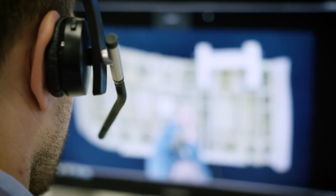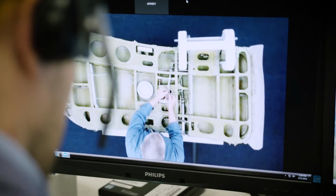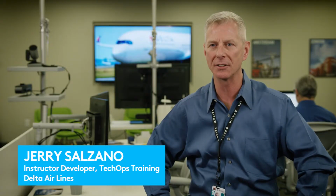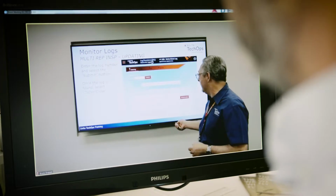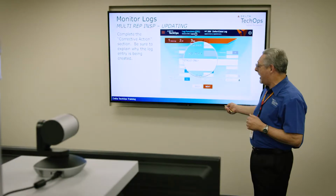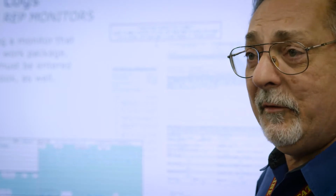It's bringing students in from different points in the world. They have the luxury to take the training anywhere that they can access the internet. Utilizing Logitech with the Zoom application together, second to none. Literally, you can walk in and within minutes, you are up and running, ready to go.